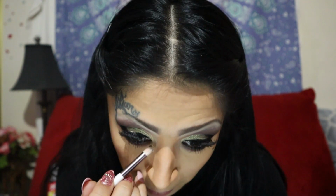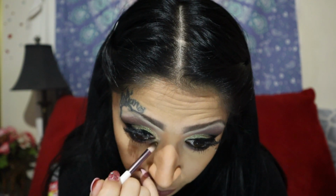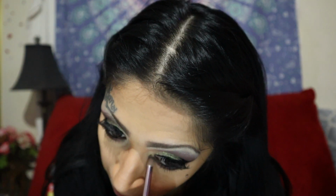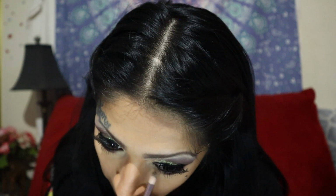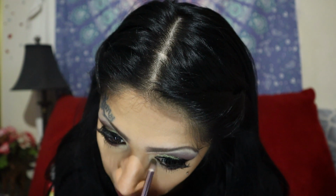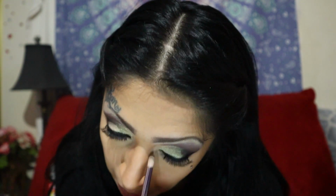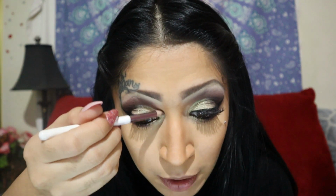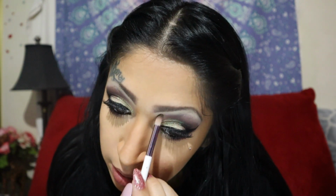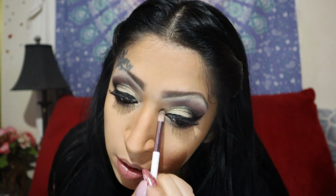I'm gonna go ahead and put this in the corner of my eye. Just pack it on there. And I bring it outwards. Don't be scared to use it. And then I'm just gonna wipe off my brush and then just combine right here because you don't want it to look weird.